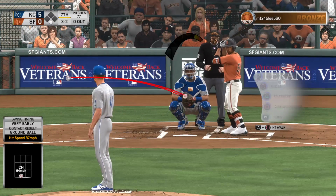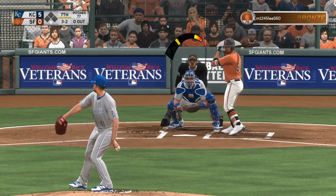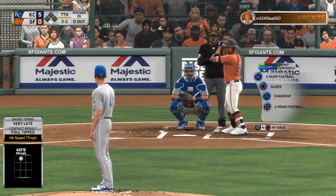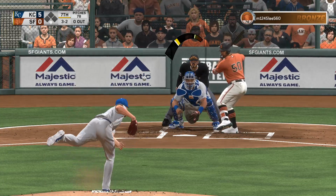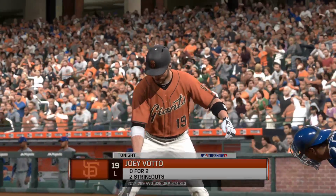This is a long AB, but if they wanted to have any shot at him, you need to have these kinds of at-bats early in the game. Swing, and he pops it up over toward foul territory. And this is going to wind up a foul ball. He's set. Here's the 3-2. They really bunch him up on that one as he swings and misses for the first out.